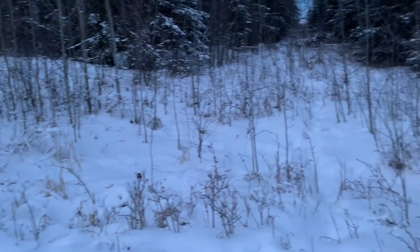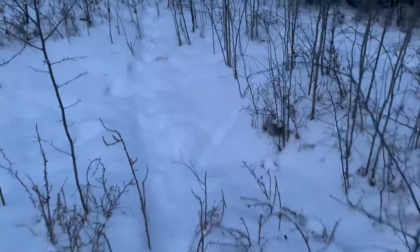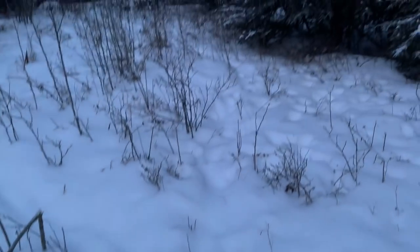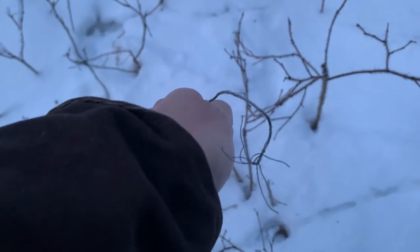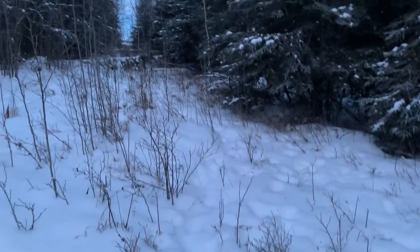So this is one of my stops on the way to the farm. It's starting to get bright already. Almost looks like somebody walked in here, but something went that way. And what do we got here? We got a fired ram, and it broke off there. Can't see anything for tracks. These are my tracks walking up there, making a loop.